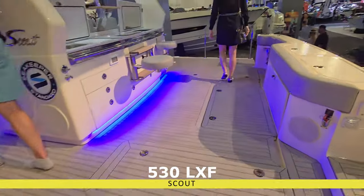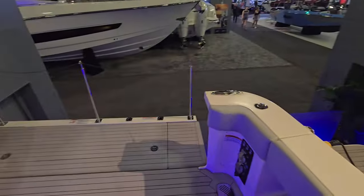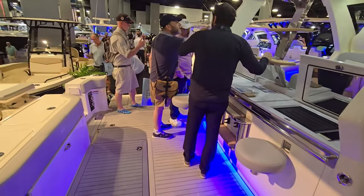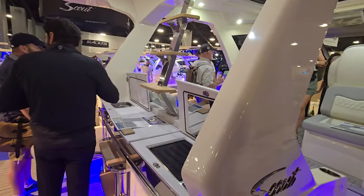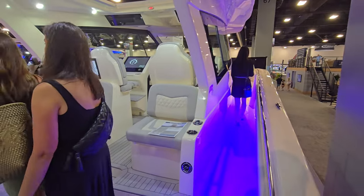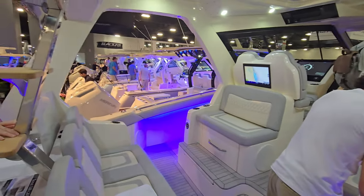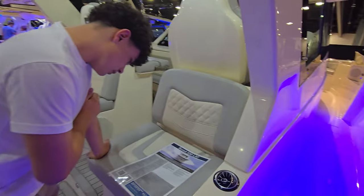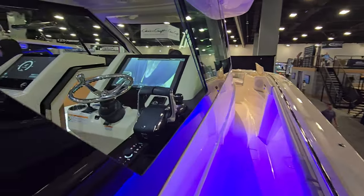All right, this is impressive. Quad 600s. With the sides that accordion down. Massive, massive space across the back. Ladder to walk up to the roof. Summer kitchen and sink. This is the Scout 530 LXF. Beautiful area under the top here. This boat is listed at $3 million.